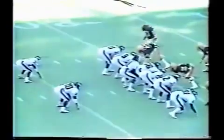1st and 10 for the Giants on the Packer 20-yard line. Freedy goes wide left. Gray goes wide right. Mulledy, the tight end, is on the right side. Perry and Heater are the running backs. Both backs release. Short pick by Sims into the end zone to Gray. Ernest Gray's 2nd touchdown of the day. Gray, with 2 touchdowns today, he has 7 touchdowns for the year.